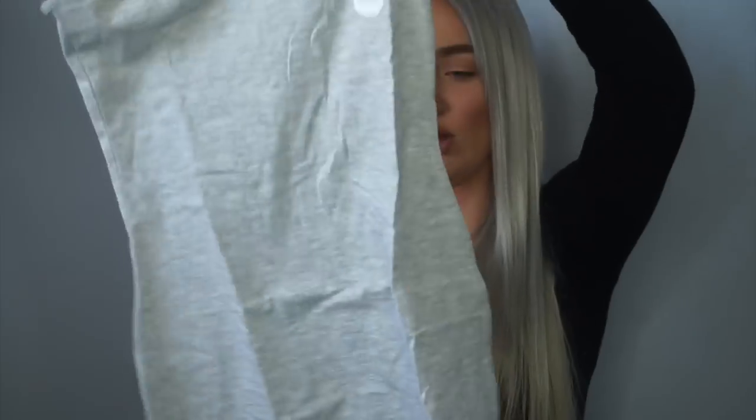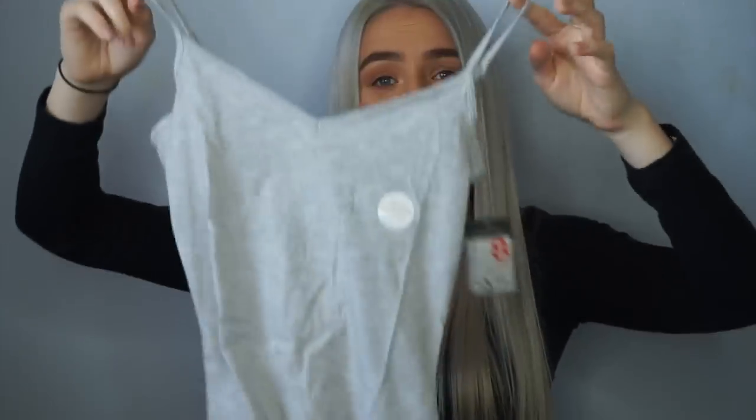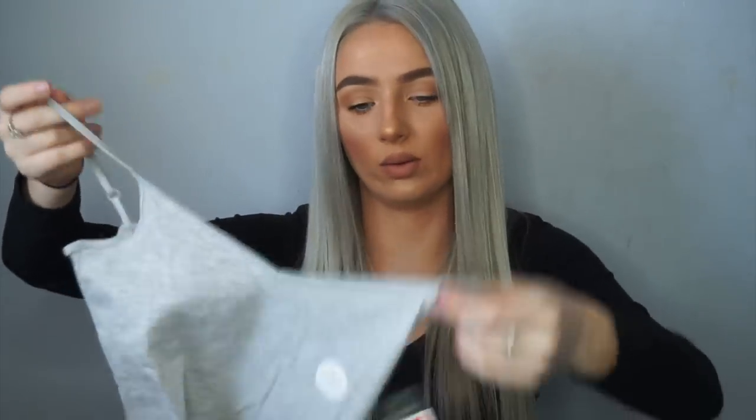What I got was this grey. I think it's a top or a dress. I don't know, it's like a long line. Maybe dress. Made the straps longer, you could probably wear it as a dress. Yeah, dress, let's say. Or long top, whatever way you want to wear it.